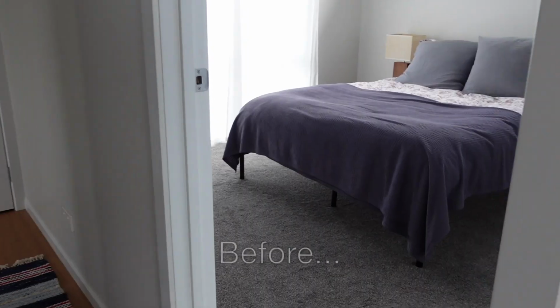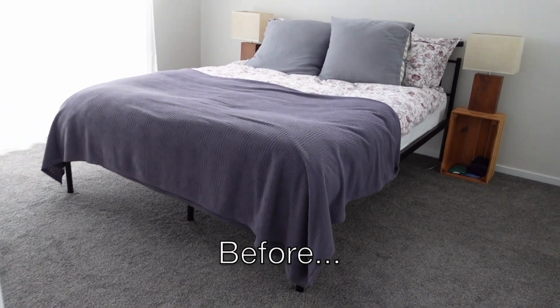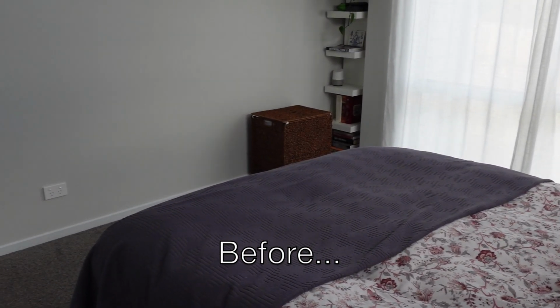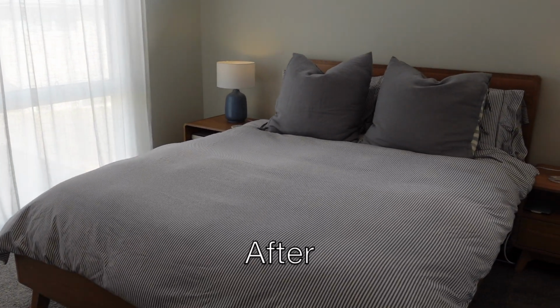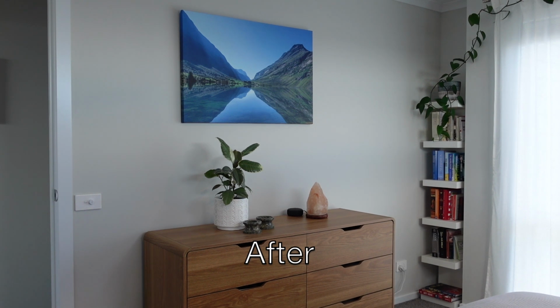Well, hello there and welcome back to part 2 of my master bedroom makeover. We did do part 1 of this makeover quite a while back. I will link that video up here as well as down below. And it took a little while to get the final bits sorted. So I thought I'd loop back to you with part 2 and show you what we've done and how it's working out.